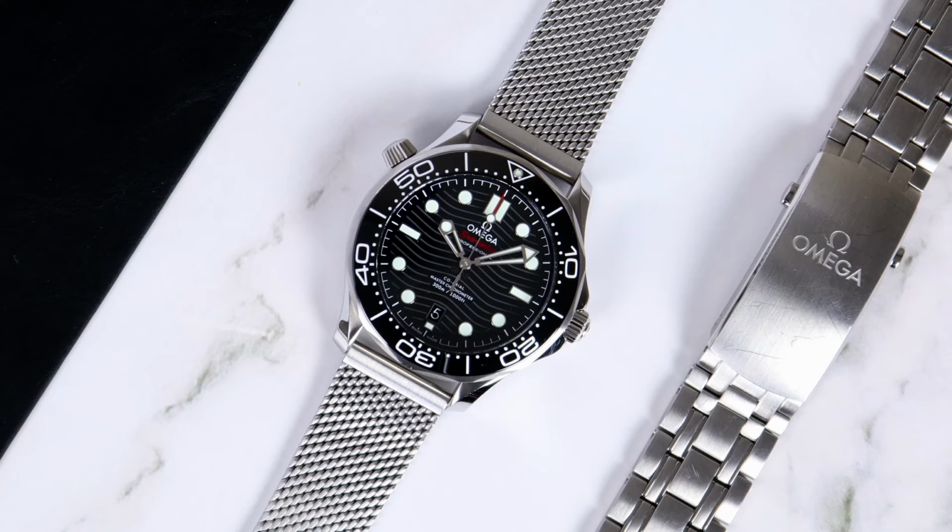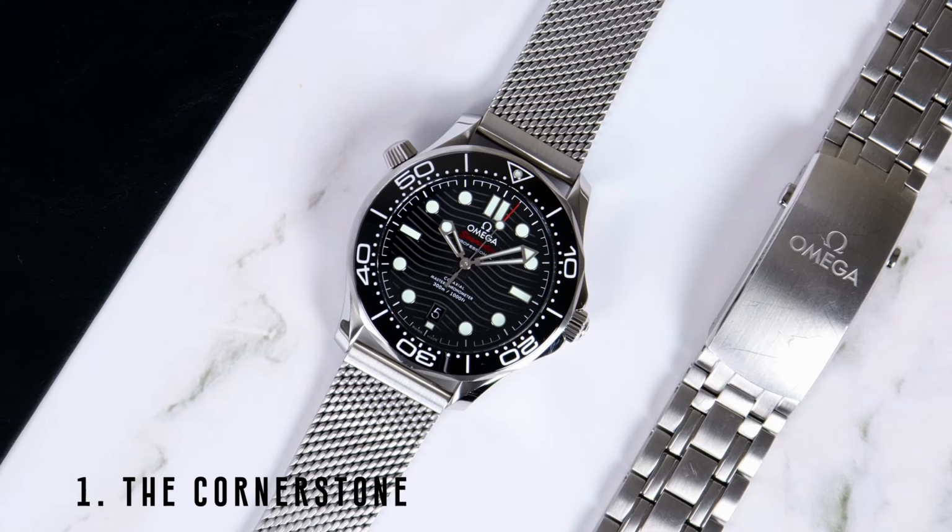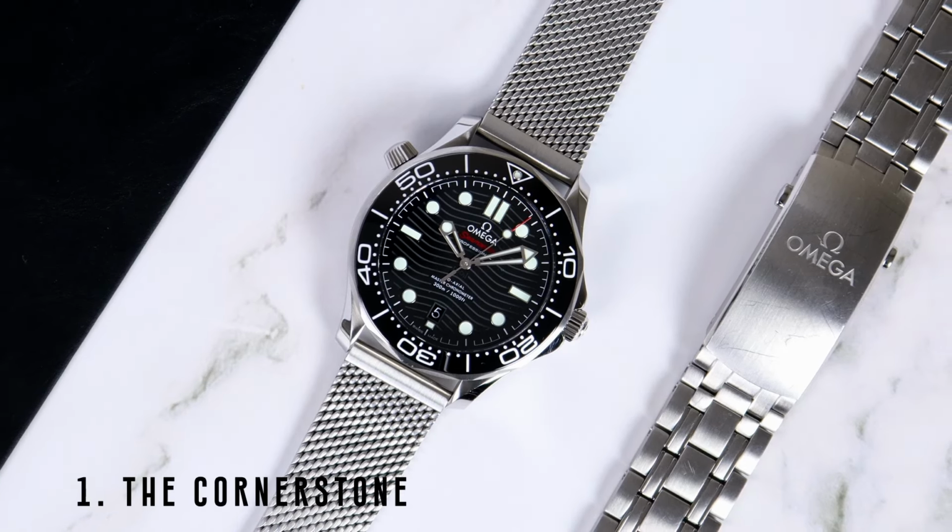Now, I've broken this up into two different collections, your main watch collection and your extended collection. And I'll get into both of those. But first, we'll start off with the main watch collection. The first watch in your collection should be the Cornerstone. This is the watch that your entire collection should be built around.